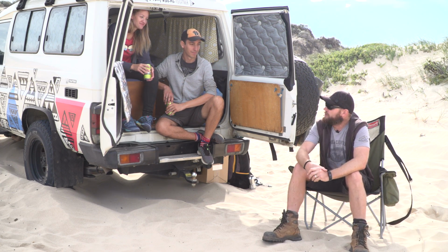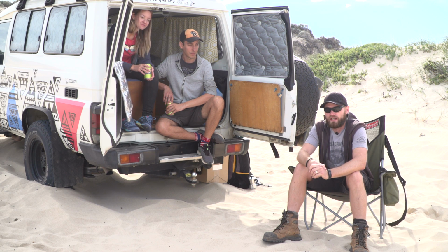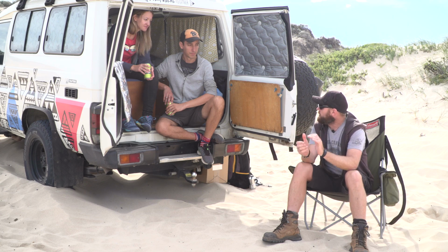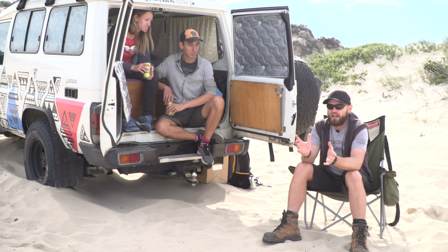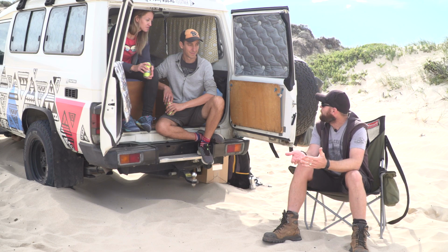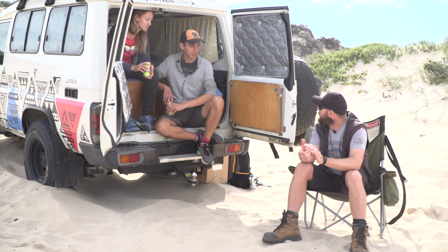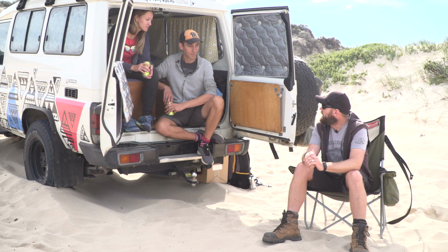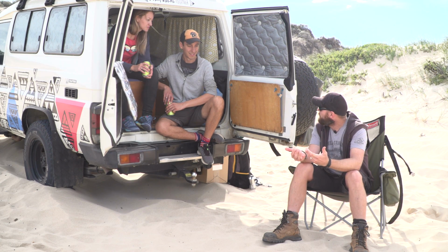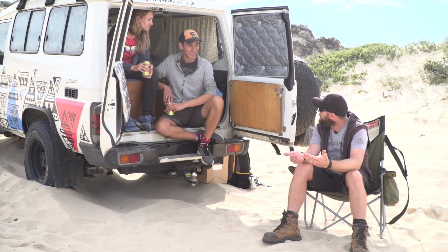Okay, so my first question is going to be a bit different. There'll probably be a lot of people watching, trying to work out what you need in a vehicle. How do you set it up? So you've been on the road for 7 months now in this Troopy. How did you work out what gear you needed? Did you start with a list and work your way from there?